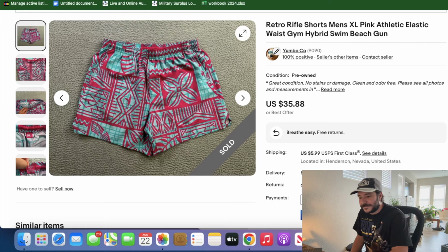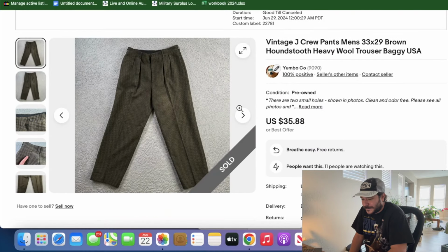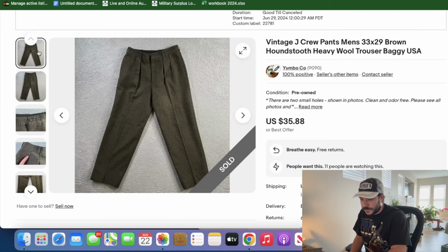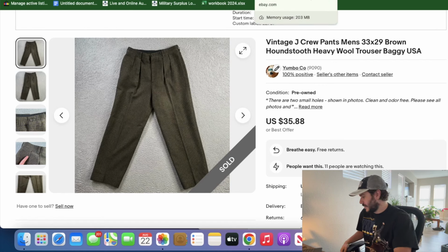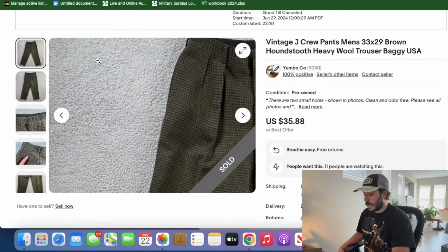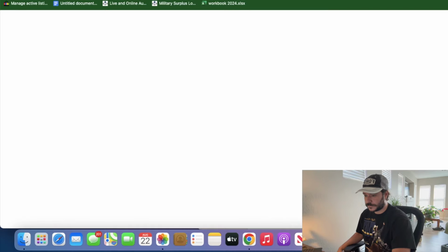that brand's good. Vintage J. Crew pants. Dude, I picked these up just based on what they look like. I like the pattern and they were like heavy wool. Sold full price. And they're just pleated trousers. You just gotta go based on coolness. Been trying to do a lot more of that because the thrift's been dead in terms of coming home with like 15 Vuori shirts or whatever. So this is actually a lot more fun to kind of gamble on what you think is gonna be cool. And it's been working out.